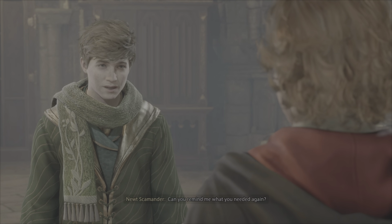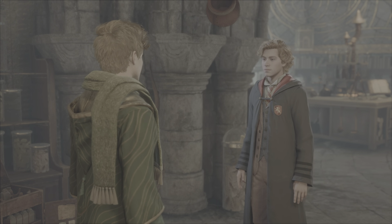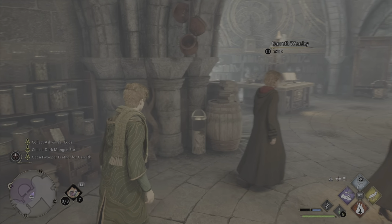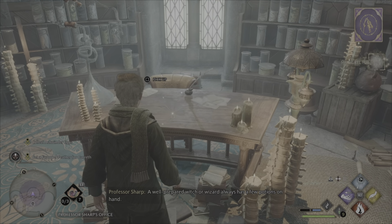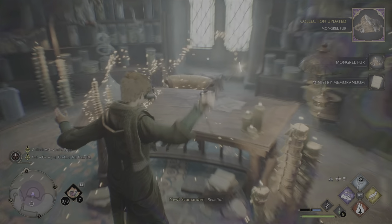Can you remind me what you needed again? I was hoping you could get me a Fwooper feather from Sharp's office. It's the last ingredient I need to complete my potion. A well-prepared... Revelio.